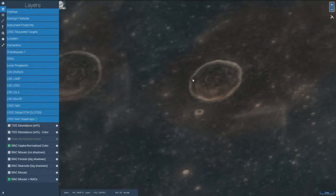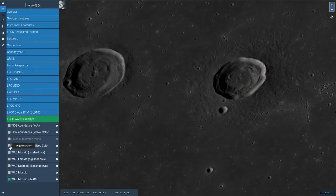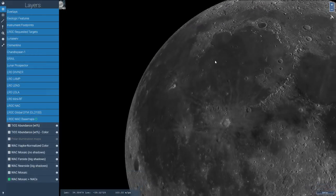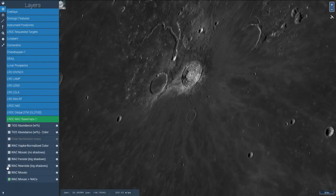You don't even recognize it if we come out and get out of this particular area. Wait, that's not Aristarchus. What are we doing? Oops, Aristarchus is off to the left. I was in the wrong place. I apologize, I was looking at something else. It's over here. Now I turn that color back on, and it just pops like crazy.